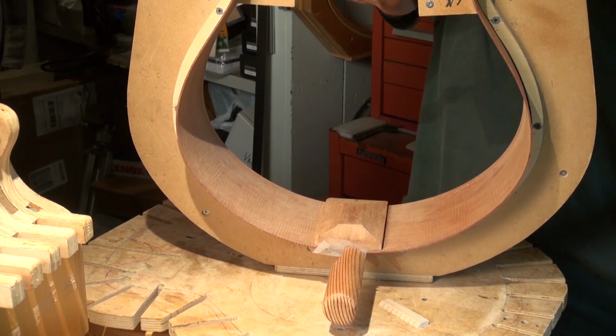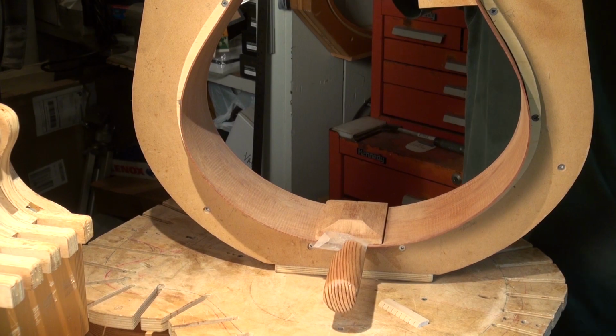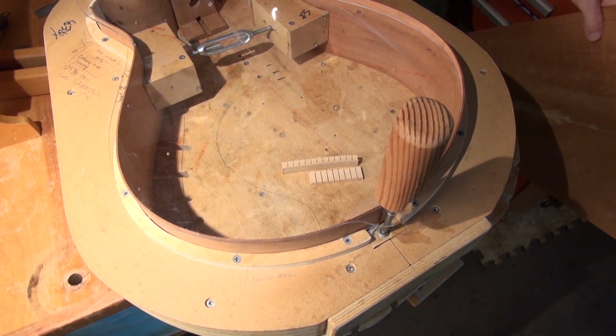Here again, this body shape here is taken off my plexiglass template. This is going to be how I line up the top and the back to the center line of the guitar.